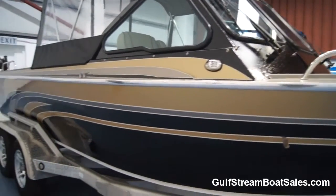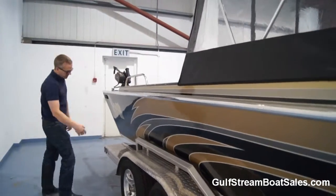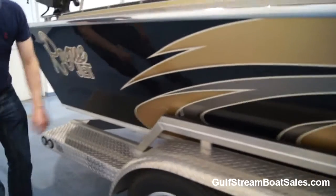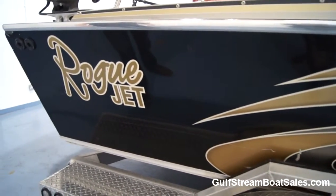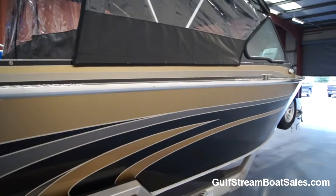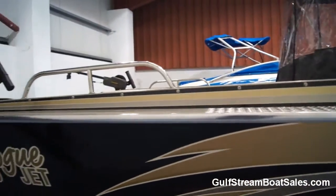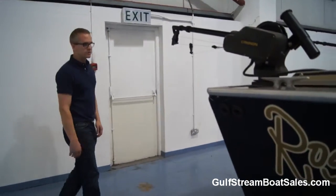And then the rest of this side is in great shape, apart from, again, another little scratch down here and there. But these are purely just a bit of jetty rash, you know, from coming alongside. You have to look hard to see them. This boat definitely has the overall appearance of a brand new boat. You walk into the showroom here, take a look at this.